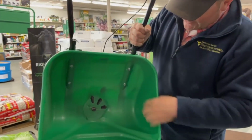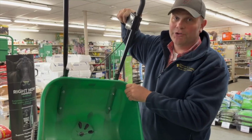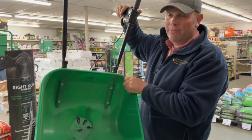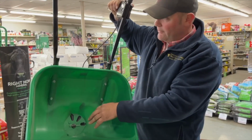In these, there are adjustable places that you can adjust. So you're going to have to calibrate this just a little bit to see how much you're putting on your area. This can be done very simply by picking out a small area, putting a small amount of fertilizer in the spreader, and spreading that throughout your yard to see how many pounds you're putting on an area.